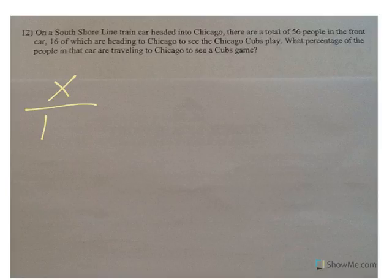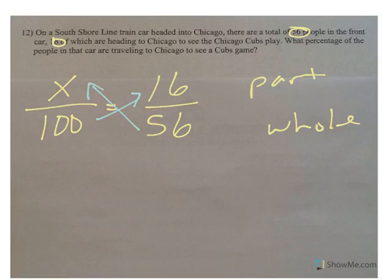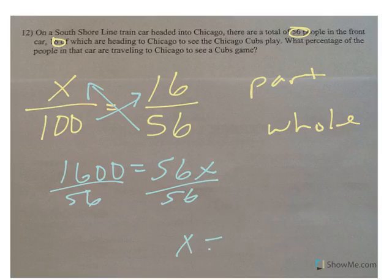Okay, what percent? And now we think part to whole. Well, it told us a total of 56 people. That goes on the bottom, and the part is 16. So we cross multiply. I get 1600 is 56x. Divide both sides by 56, and if I round that percentage, I get 28.57%.